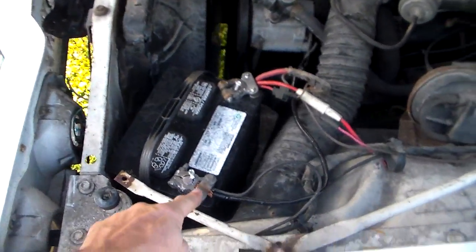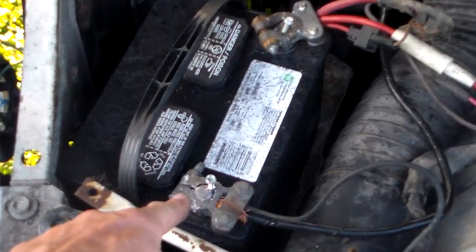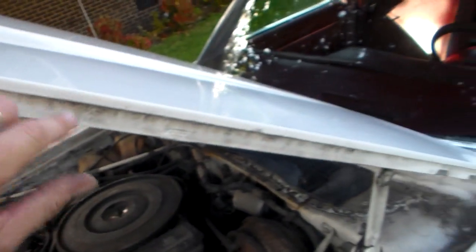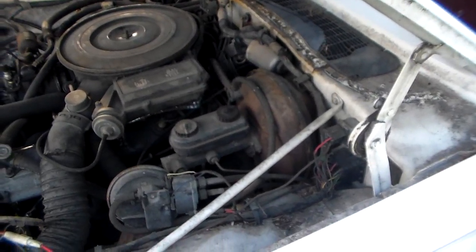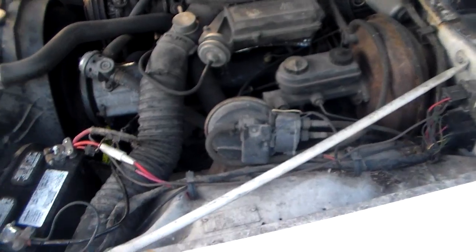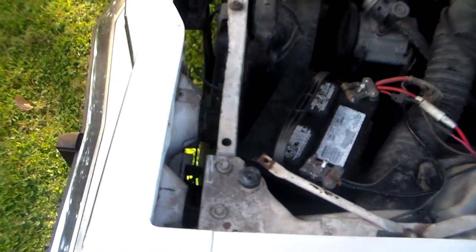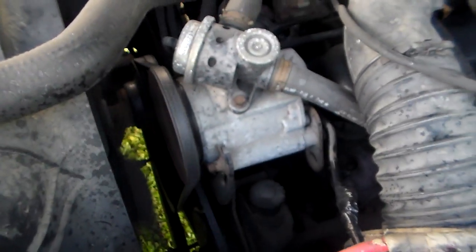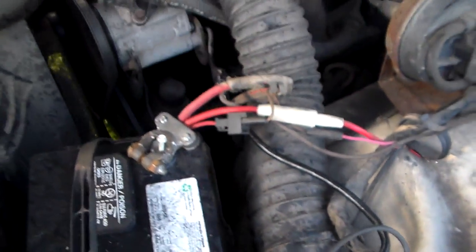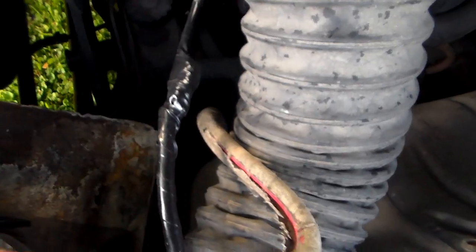Wish people would do stuff like this. This car, I guess, sat under a tree or something. They cleaned up the outside of it, but the under the hood needs to be cleaned up pretty bad. Something kind of weird going on here.